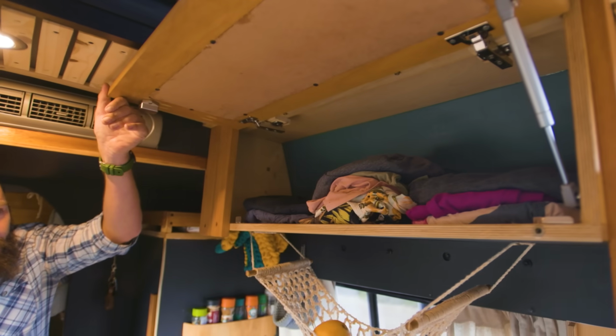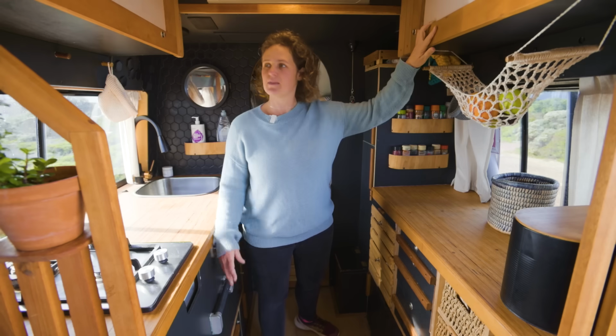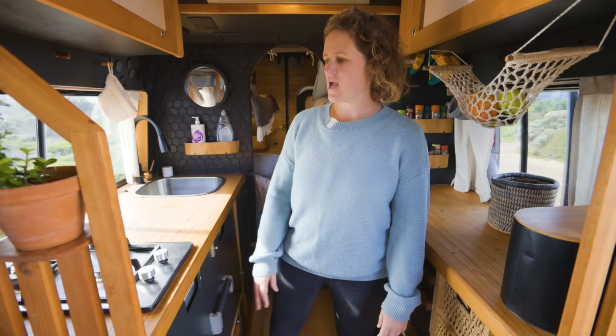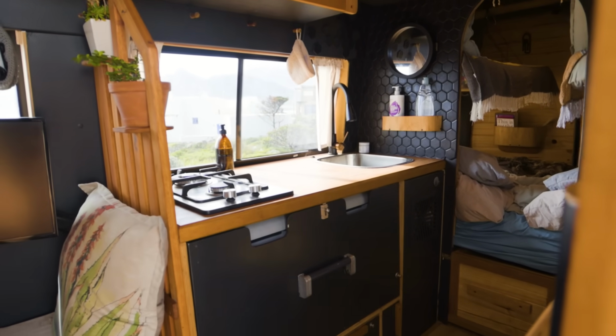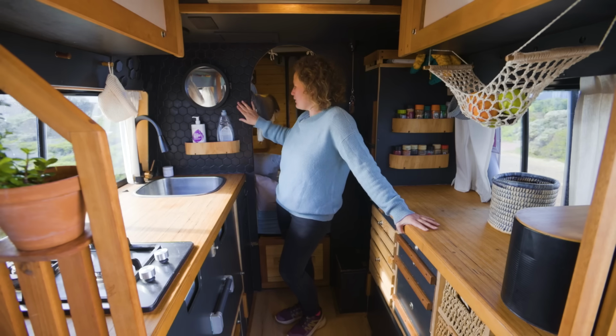And then up here we've got some clothing storage above the kitchen, extra pantry storage, our plants. We travel with plants everywhere we go. This was my project in the van. This took me so long to do.